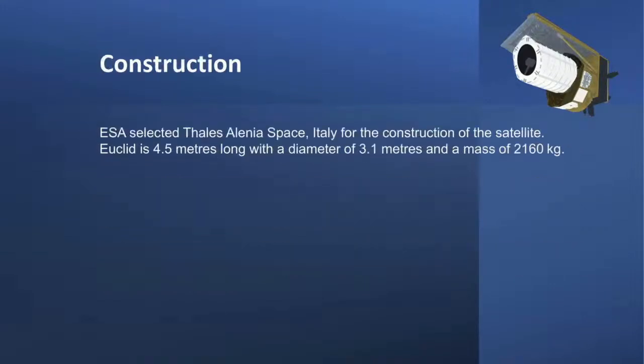Okay, the construction. The Space Telescope was built by Thales Alenia Space in Italy. And Euclid is 4.5 meters long with a diameter of 3.1 meters and a mass of 2,160 kilograms.